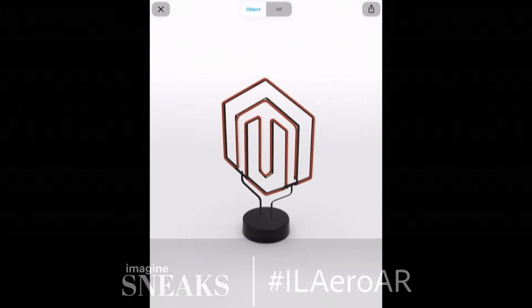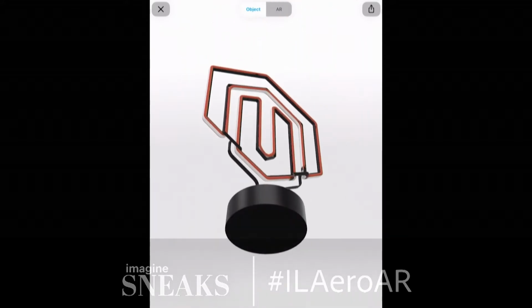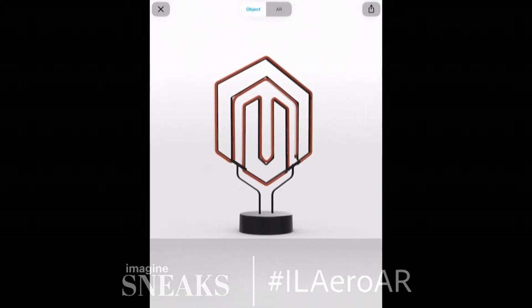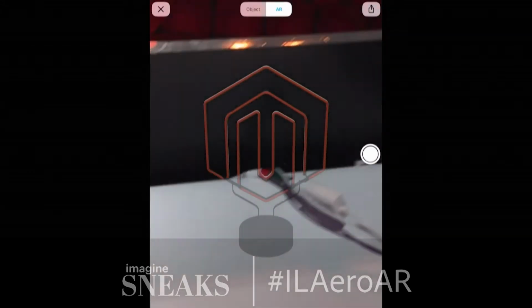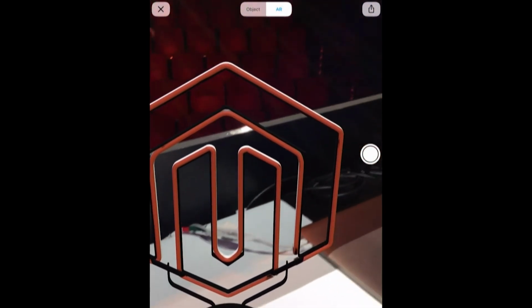Ooh. So here I have the 3D model, and I can maximize, see all the details. And it's actually the real size of the Magento Neon sign. So using this second tab, AR, I can try the product, for example, on this table, and see how it fits.